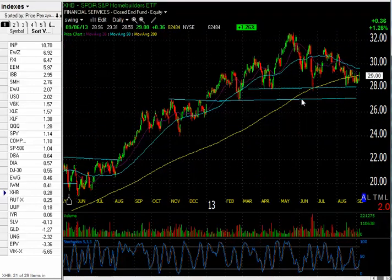Home builders, nothing going yet. We held this key level here at 28, and that seems to be the big support for now. But you can see we're just sandwiched in, right? We have a lot of supply overhead and a decent amount of support under. And so until this resolves itself to the upside or downside, we'll get choppy action in the home builders. That's probably a sector I'll stay away from for now, till we see an upside breakout or a downside breakout in that.